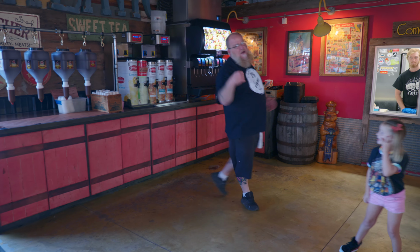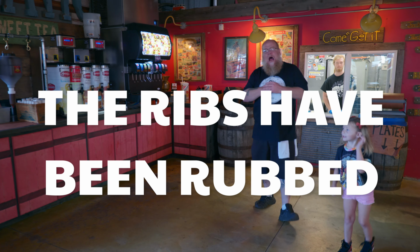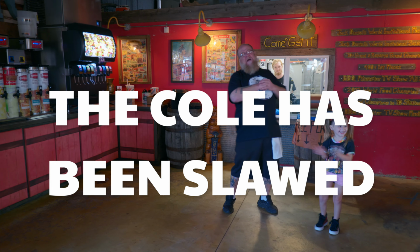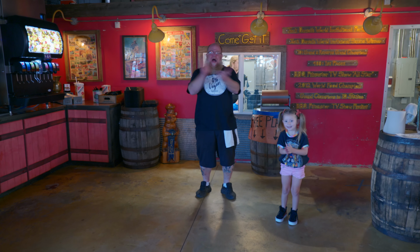That being said, I know you guys are hungry. I can hear those stomachs rumbling. The ribs have been rubbed! The mac has been cheesed and the coleslaw has been slawed! The Butcher BBQ Stand is now open!